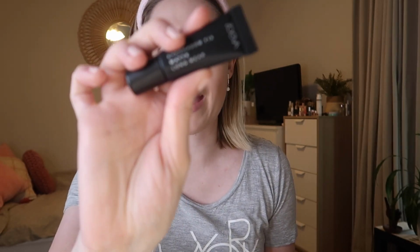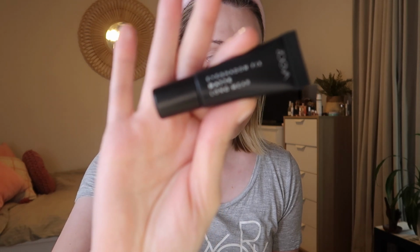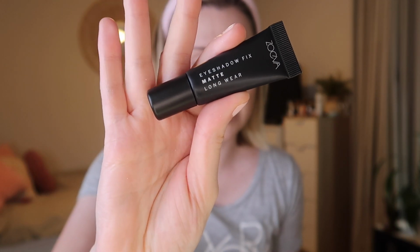The next product is by Zoeva, and that is their Eyeshadow Fix Matte Long Wear. This came in my premium box. This is the item that I actually picked. Had I realized that the month before I got one from Too Faced, I think it was, I can't remember, but I did get an eyeshadow primer the month before, I probably would not have picked this, just because I'm not really somebody who tends to use this. I don't do a ton of eyeshadow except for when I film.